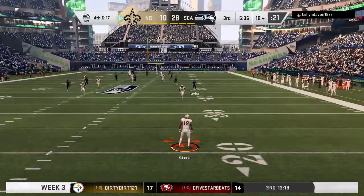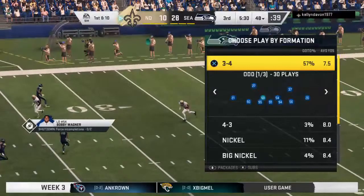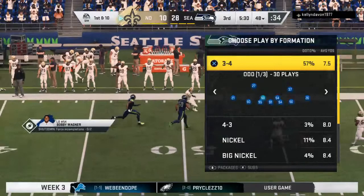Here's Ginn. Great blocking on the return. It springs him for 25. And the Saints will take over with a first down and 10.